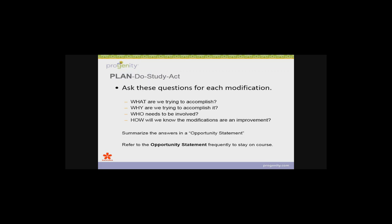Next bit is who needs to be involved. So let's presume that we want to solve a delivery issue. Then the pathologist probably needs to be involved. A logistics issue, then the hospital porter or the couriers need to be involved. And then lastly, how will you know the modifications are an improvement? It's not rocket science and it's not terribly complicated. You don't have to do an awful lot of work at this point. You are just getting the ball rolling. So this doesn't have to be terribly polished, but ask these questions and then develop your first opportunity statement.